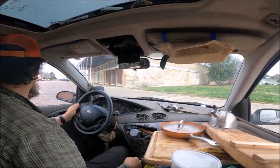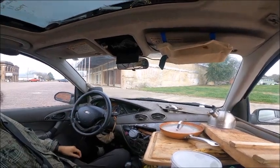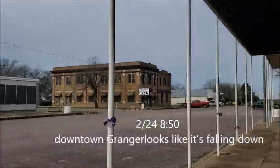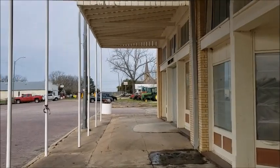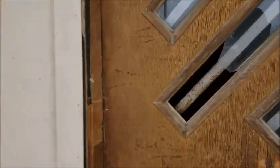Oh, really hitting it. Okay. All right. I just want to take a look at this Granger architecture a little bit. Oh, they really have covered it with tin. No way to get in there. All right. Or even look. You can look through the bar here and see it's just a bunch of junk.